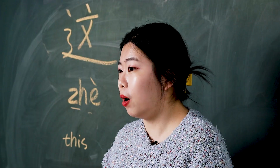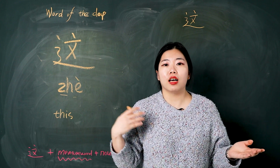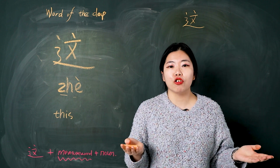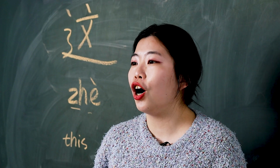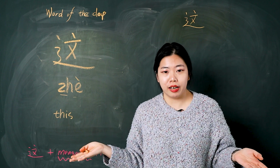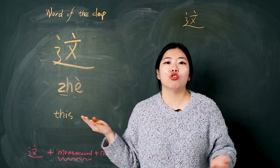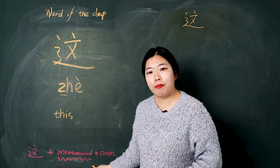这是什么? So if you want to say 这 with a noun, we need to add a measure word, like 这 plus a measure word plus a noun. For example, this apple. 这个苹果. This person. 这个人. This book. 这本书. So pay attention, the measure word is very important.